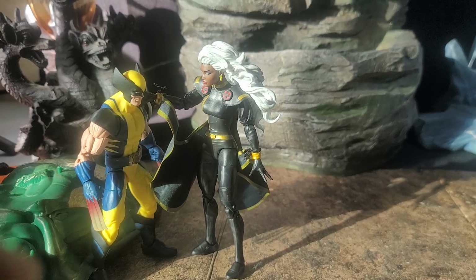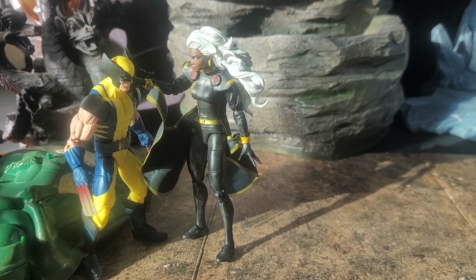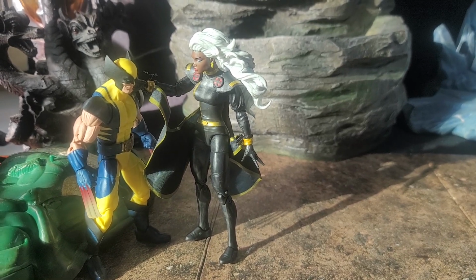Alright, guys, so here's Wolverine and Storm. Storm is talking to Wolverine, telling Wolverine to calm himself down. Could have been killed.